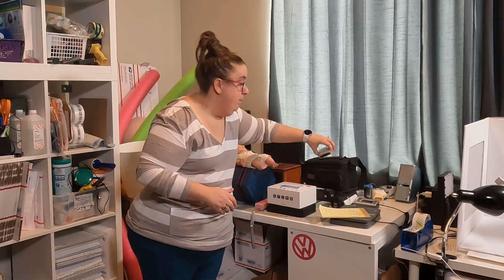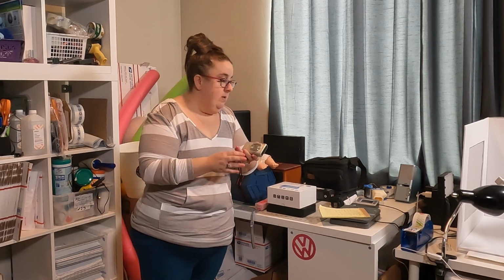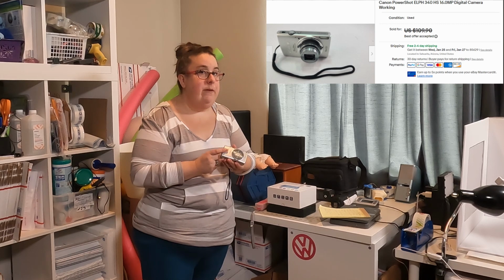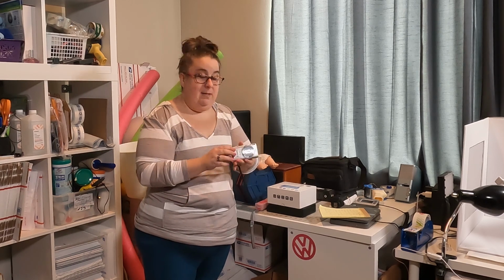Next, we've got a Canon camera. I had just listed this. I picked it up at Savers a few weeks ago, so it's been sitting on my desk. I needed to test it, get it listed, and it sold within a week. So I paid $7.50. It was probably $10 with 25% off Thursday, and it sold for $100.